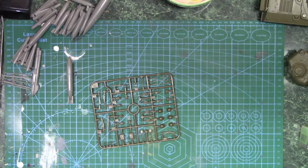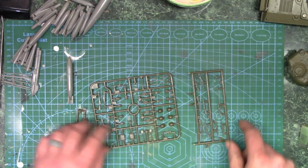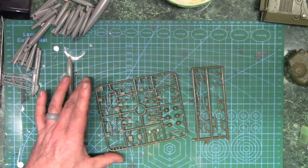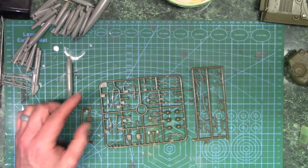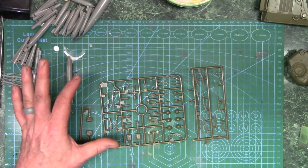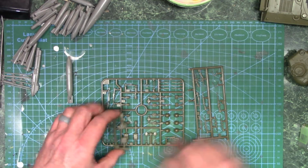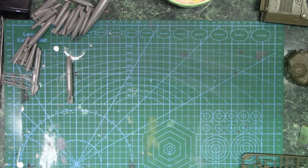So, again, machine gun parts, rifles, stuff like that. Like I say, keep them on the sprues until you're ready to put them on, because you can always take a brush and just touch up the paint. But trying to paint these individually is a pain in the rear end. So, there's that.